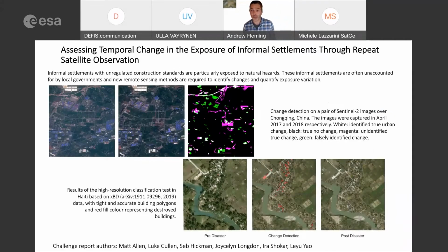So this next couple of slides just give you some details of what was achieved or addressed within the risk exposure group. So they were looking at informal settlements, or settlements that are often unaccounted for by local governments. They don't know they're there, and then how exposed they are to natural hazards and being able to identify change. So we're talking about settlements that nobody's really sure the extent and location of. So challenge 1, can those be identified? And then secondly, challenge 2, can we automatically pick up changes after some sort of natural hazard event?